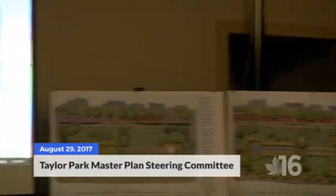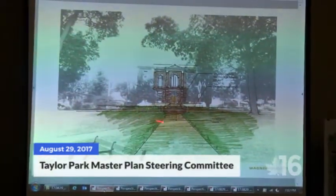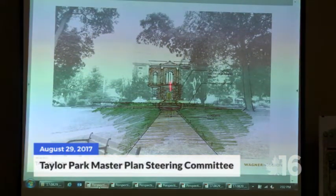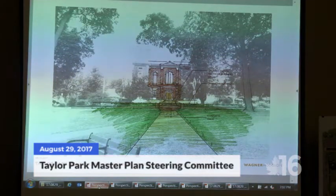Great. So this is just showing the idea of reintroducing steps and aligning walks with the two civic buildings, the courthouse and the history museum.